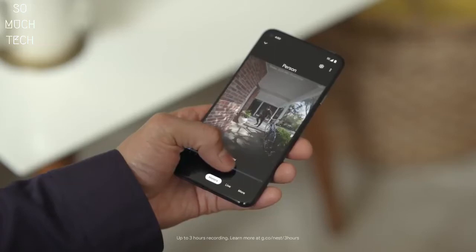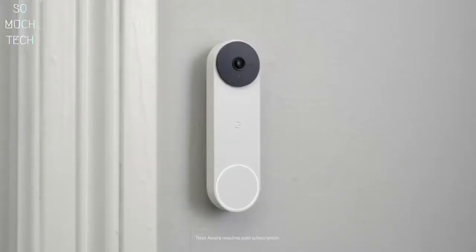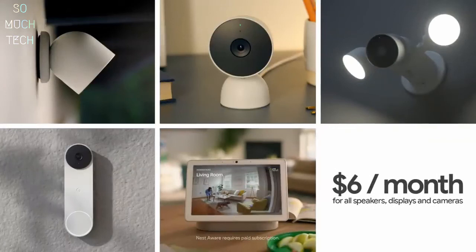Speaking of going back in time, Nest Doorbell's video history lets you rewatch events from up to the past 3 hours, so you can find out what happened to your bike. Well, really? And if you want even more video history, sign up for Nest Aware in the Google Store. Starting at $6 a month, you'll get 30 days of event playback from your Nest Doorbell, and all your other Nest cams and displays too.